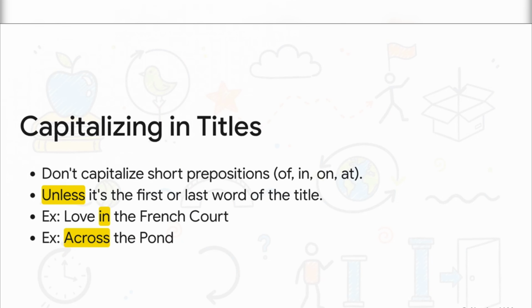Oh, and here's a super handy tip that trips a lot of people up: capitalizing prepositions in titles. The rule of thumb is pretty easy. You don't capitalize short prepositions like of, in, or at. The big exception, you do capitalize them if they're the very first or very last word of the title. See here, in is lowercase, but across is capitalized because it kicks off the title.